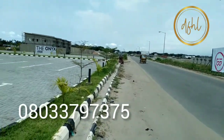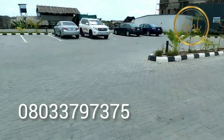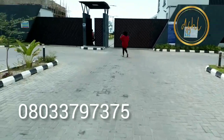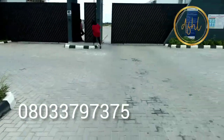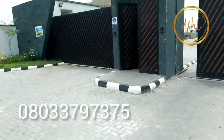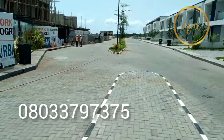The road now, this is Urban Prime 3, Phase 2. This is the outer space of the Urban Prime 3, Phase 2. So we are going right in now. These are the parking lots outside. You'll be hearing some noise because work is still going on. So I just entered the estate now.